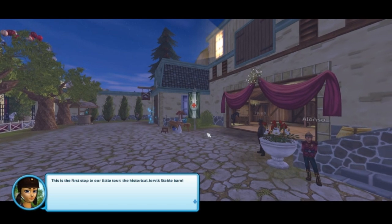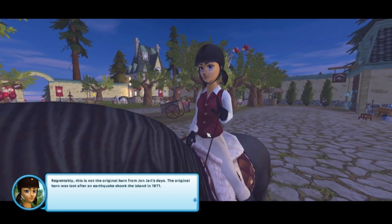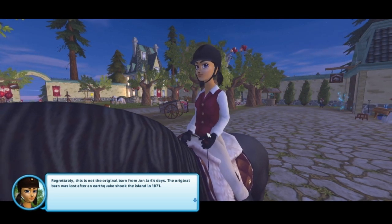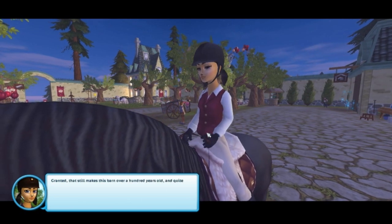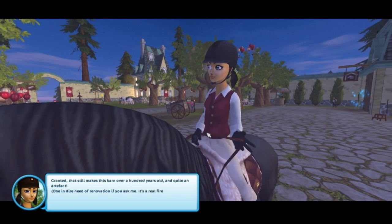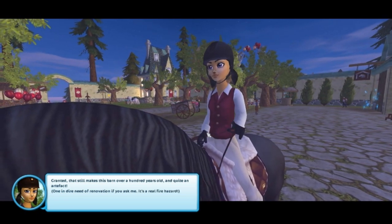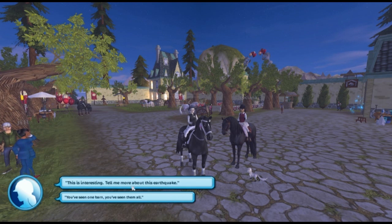This is the first stop of our little tour, the historical Jorvik barn. Regrettably, this is not the original barn from Yon Yard's days. The original barn was lost after an earthquake shook the island in 1871. Granted, it still makes this barn over 100 years old and quite an artifact. One in dire need, sorry, of renovation, if you ask me. It's a real fire hazard. True.